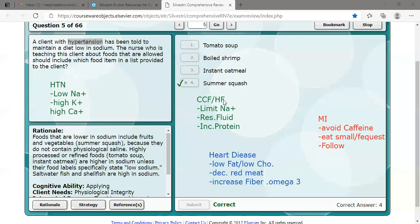If your patient has heart failure or congestive heart failure, what do we educate them? We educate them to limit sodium intake, not more than 2,000 milligram per day. Restrict fluid intake, 2 liters per day. Educate them to increase the protein intake, and encourage them to eat small and frequent meals. If your patient is diagnosed with myocardial infarction or MI, educate them to avoid caffeine, and encourage them to eat small and frequent meals, and also follow the heart healthy diet.